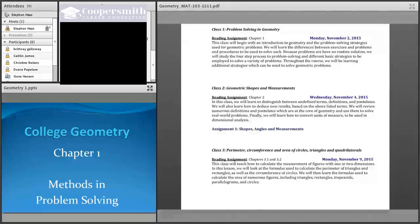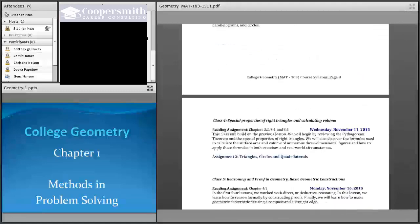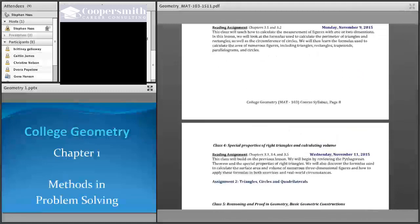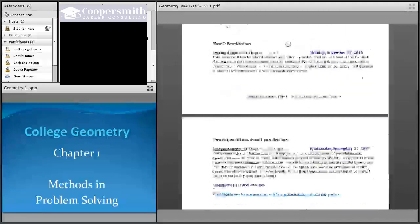So assignment number 1 is after class 2, so you can assume that this contains information from classes 1 and 2. Then homework assignment 2 is after class 4, so you can assume that that contains information from classes 3 and 4, etc. There are 2 exams for the course.